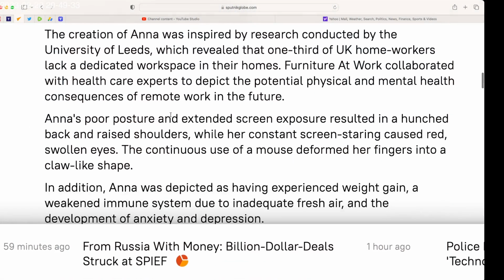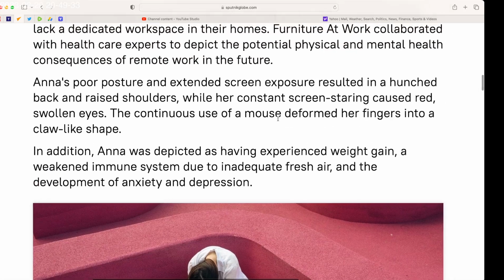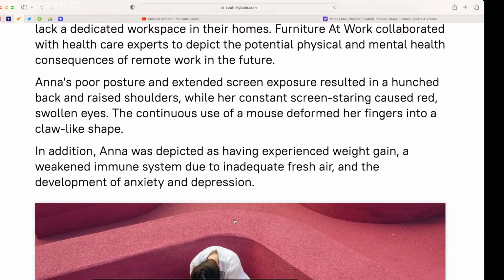The creation of Anna was inspired by research conducted by the University of Leeds, which revealed that 1/3 of UK home workers lack a dedicated workspace in their homes. Furniture at Work collaborated with healthcare experts to depict the potential physical and mental health consequences of remote work in the future. Mental health, remember that one? And certain kinds of industries are doing this. Yeah. Profits.